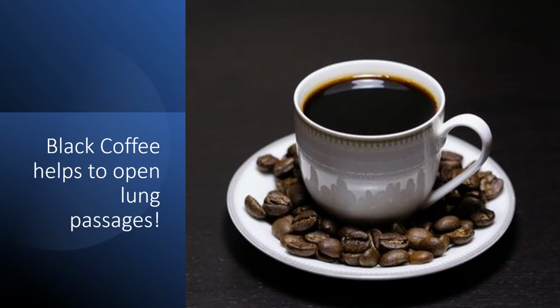One of my favorite tricks to open the lungs is to have a black cup of coffee. Coffee has epinephrine in it naturally, so that's the same thing that's in most inhalers. So if you find yourself without your inhaler, or perhaps your inhaler is just not working correctly, make yourself a nice strong cup of black coffee, no milk, no sugar, and drink that, and usually it'll help open up your lung passages.